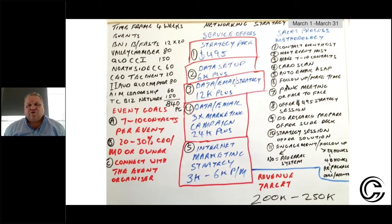Okay, so I want to walk you through my sales process and methodology. These are the 11 steps on the right-hand side of this table, right? So my first thing was always contact the event host, always connect with the event host. Meet the host either at the event or have a conversation prior to the event, so I get to know about who's coming, what the event's all about, how people get benefit, what the purpose is. The reason why I want to connect with the event owner is because the whole purpose of events is to create business opportunities and network.